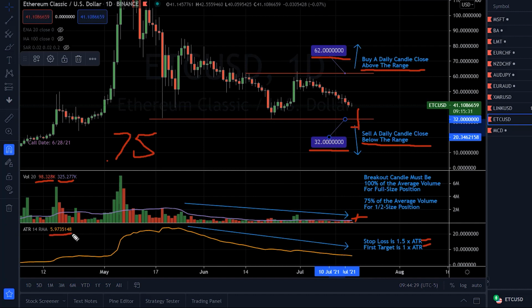Look down here for your ATR, multiply that by 1.5. Measure that distance behind your entry for your stop loss, measure 1 ATR ahead of your entry for your first target. And of course, it's just the opposite direction if it breaks to the upside.